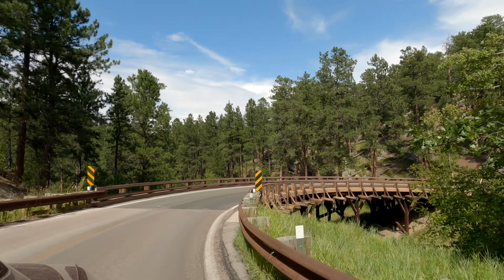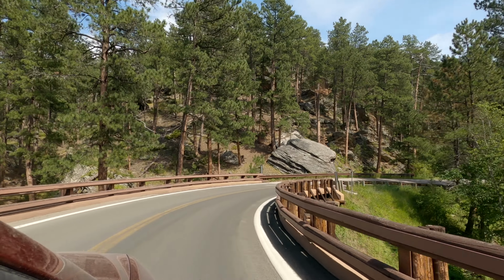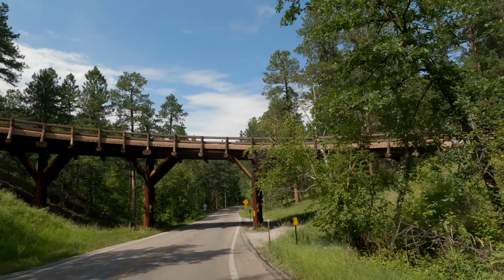We drove over several bridges like this one. They are called pigtail bridges, as they direct traffic in a corkscrew fashion. Very interesting indeed.